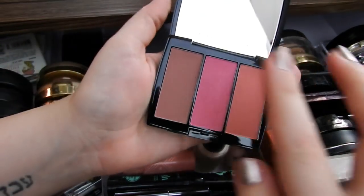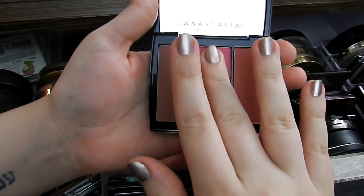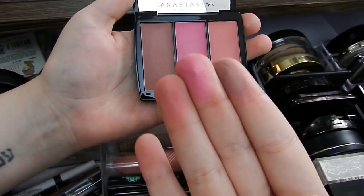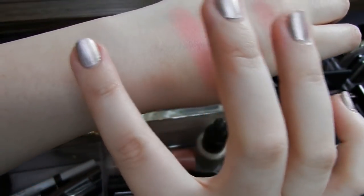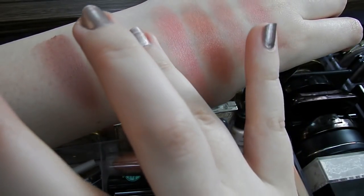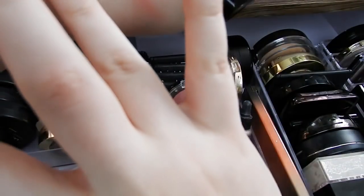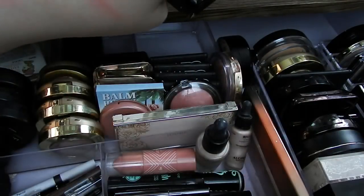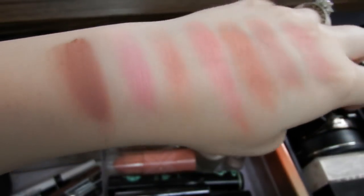Let me get it for you. I'm going to leave the swatches on my hand so I can more easily compare shades. Those are those three. That last one didn't swatch great. I'm also doing it through the viewfinder, but anyway, those are those three.